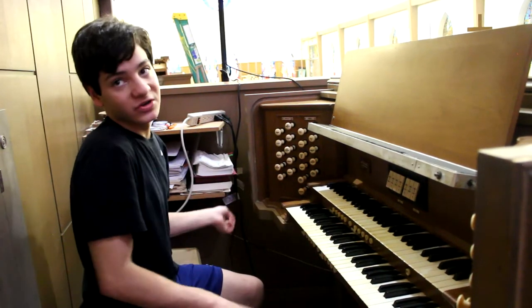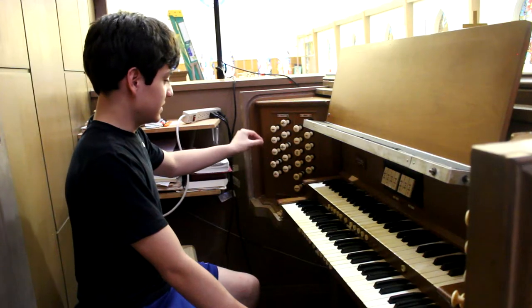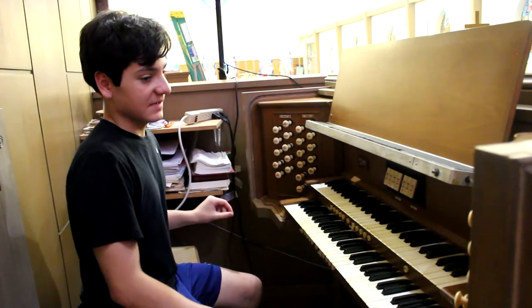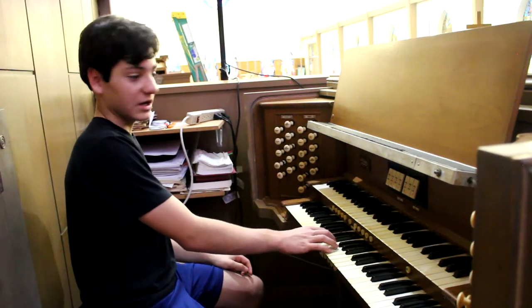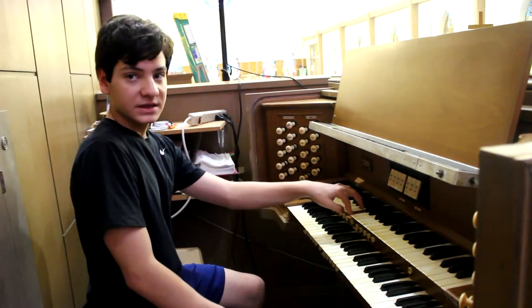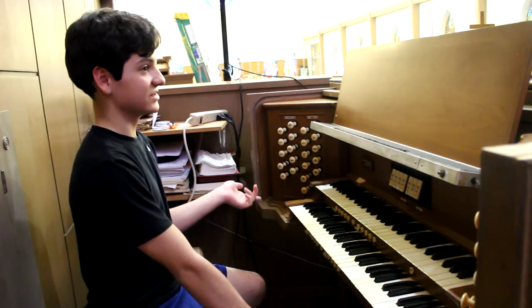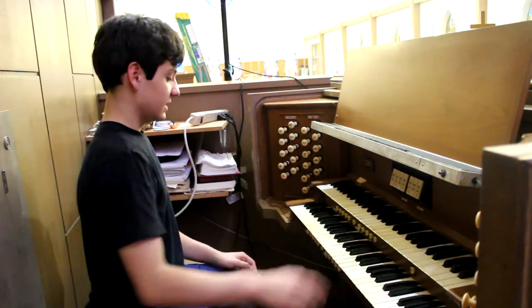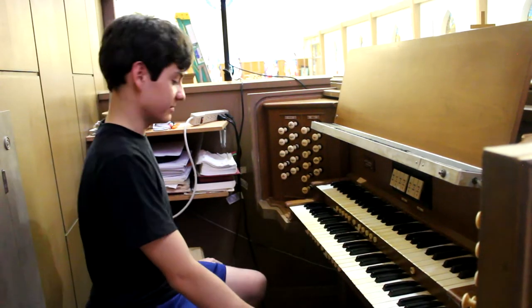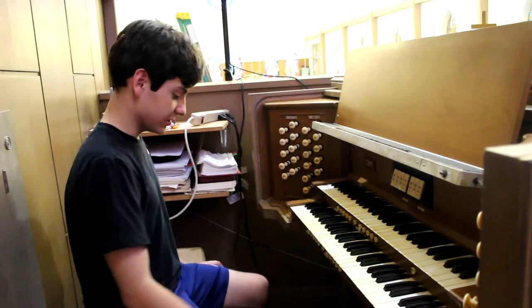Now, like I was saying earlier, each stop has a number on it, and the number refers to how long the pipe is. This right here is an 8-foot pipe. It's just a middle C. A 4-foot pipe is double that, meaning it's a higher C. A 2-foot pipe is higher still. And there's also 16-foot pipes, which are the bass notes. You can't really hear them.